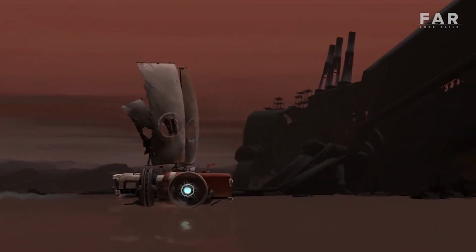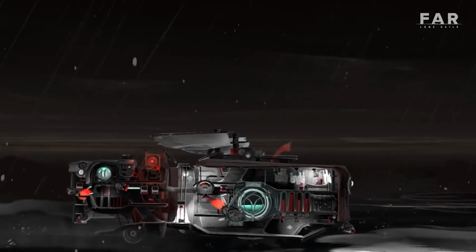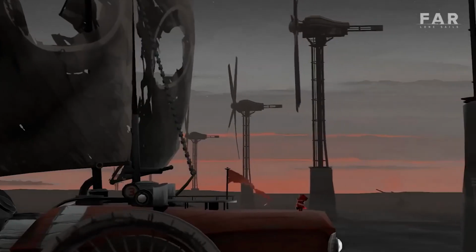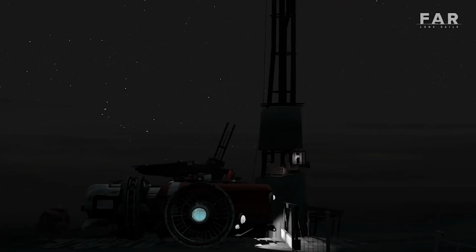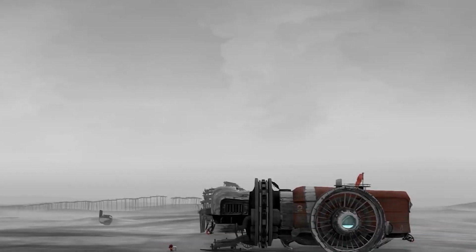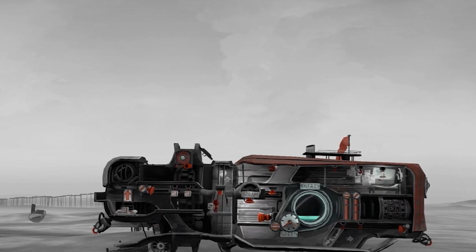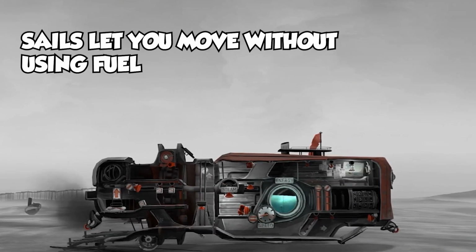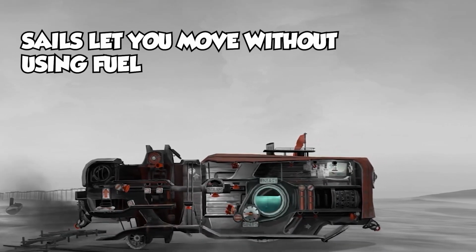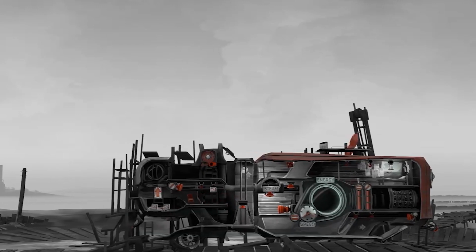In Far Lone Sails, you are taking your vehicle, which is kinda like a mobile home, from left to right on a 2D plane. You only stop to refuel and solve puzzles that eliminate obstacles that stop you from moving forward. As you travel through the game, you come across various pieces that can be used to upgrade your vehicle. For example, sails let you move without using fuel as long as the wind is in your favor, while a vacuum upgrade enables you to grab fuel without stopping and exiting your vehicle.